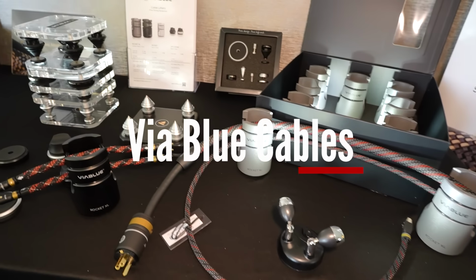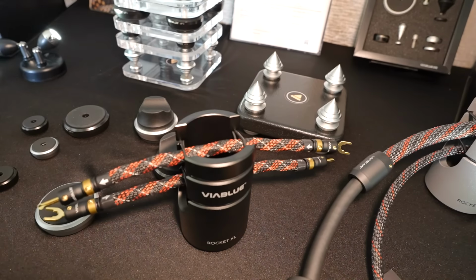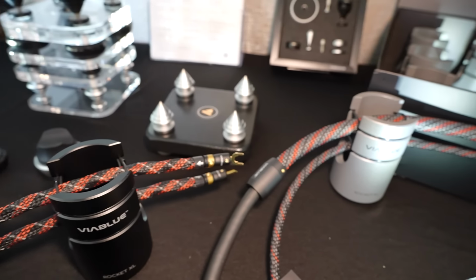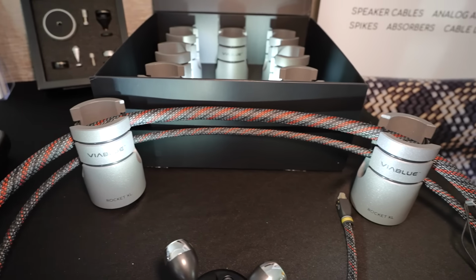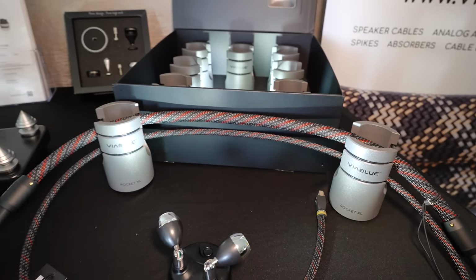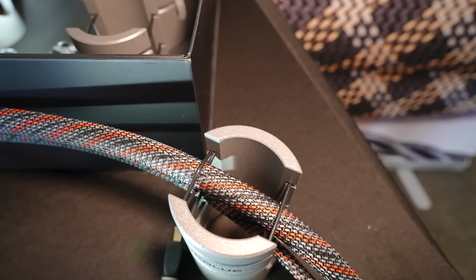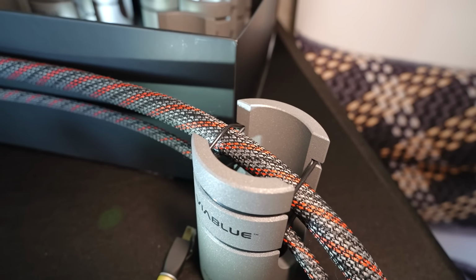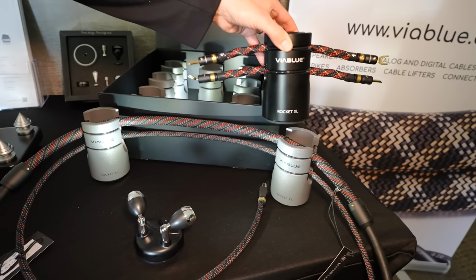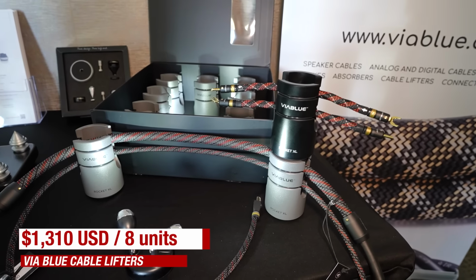We visited Via Blue. German cable manufacturers Via Blue showed their nicely flexible cabling. Along these same usability lines, we inspected the Via Blue cable lifters. The Rocket XL can hold and separate 2 cables with retention bands. The whole idea here is to limit what Via Blue calls Kabelsalat, which is a pretty straightforwardly translated cable salad, or we might say rat's nest. Not only is Kabelsalat ugly, but proper dressing should address EMI. For $1,310 for a set of 8 lifters, this seems like a reasonable insurance policy for your expensive cable loom.